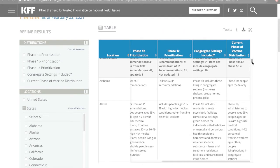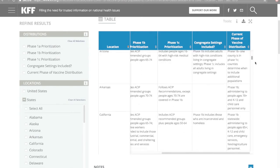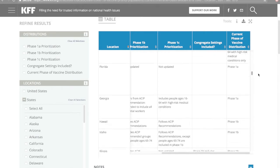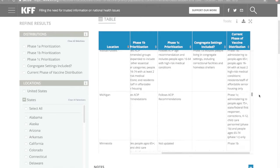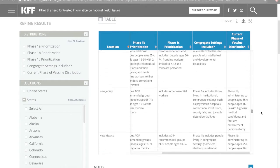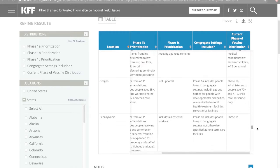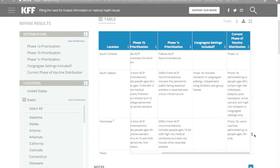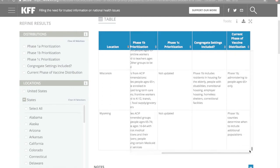So let's scroll. Each U.S. state and territory makes its own plan to determine when their citizens will be eligible. Every state or territory has a different approach on where to click for vaccination eligibility and how to get vaccinated. So please add comments to help me sort out what areas and how-tos are at the top of importance to you.